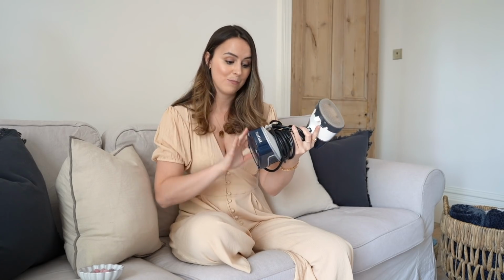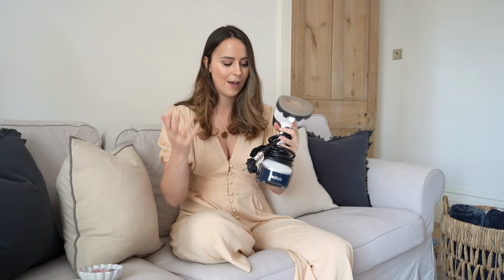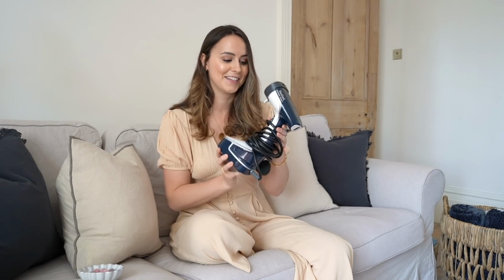And the one thing that I would say is that this one's good. It's really, really good. It works very well. It's quite heavy, so if you're gonna want to travel with it, probably not gonna be that easy. And I'm pretty sure when we have a little bit more of a setup, we're gonna invest in a bigger steamer that lasts for a little bit longer. But this is genuinely like our little best friend.